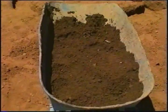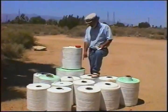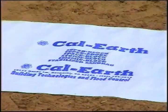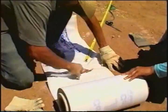Long bags come in a roll. Each one of these rolls can build one small dome. The rolls are designed and tested by CalEarth Institute. We cut the bag to the length we want, for example 10 or 20 feet long or more.